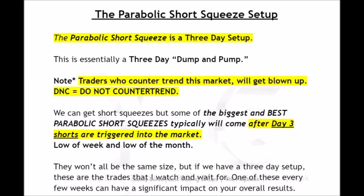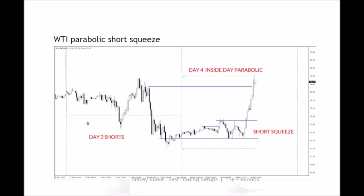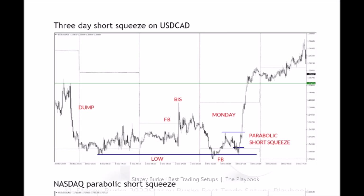Now this trade on gold mirrors pretty much to the T a textbook example right out of the playbook. One of the examples I cover in the playbook is on oil. It's very similar, the exact same type of dump and pump scenario, a different time frame, but the exact same type of template. Another one on the Canadian dollar, a 3-day short squeeze setup.